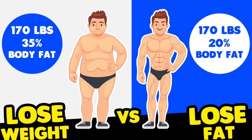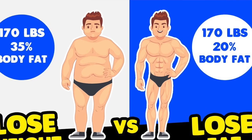There's a lot that goes into play in figuring out somebody's calories, especially if somebody is, let's say, 50% body fat compared to somebody that is, let's say, 15% body fat. All of this has a big factor in everything.